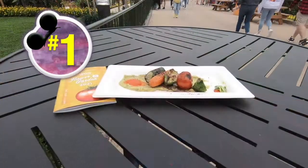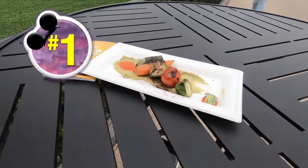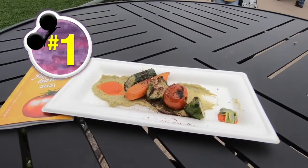And my number 1 is that baby vegetable plate. I am a sucker for a well-done, simple vegetable dish. Believe it or not, vegetables are not easy to do well. And when you get a really good, simply made vegetable dish, there's really nothing like that. It was really top quality hummus, top quality vegetables. They were cooked really well, and I liked the seasoning on top of them. So that is my ranking from 5 to 1.